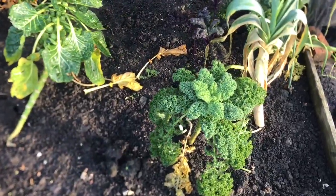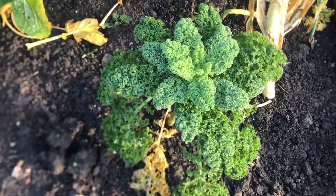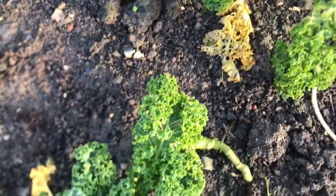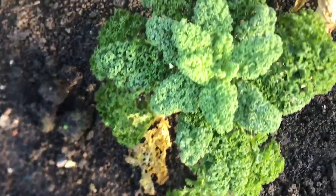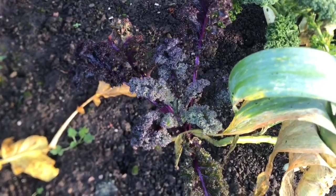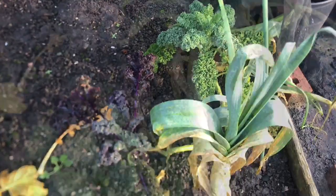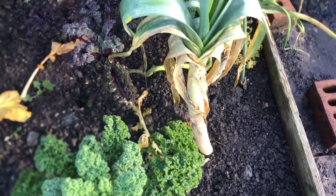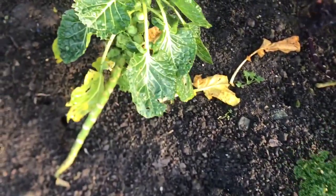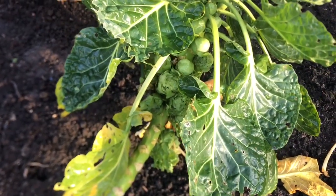Now over to the brassica bed. In this we have some curly kale, some green kale here, and there's also a purple variety. See that there? And also in this bed we've got a few leeks. A few of them have gone to seed, but there should be some usable leek amongst that. And also we have a few Brussels sprouts, still some left after Christmas, so I should be harvesting those soon.